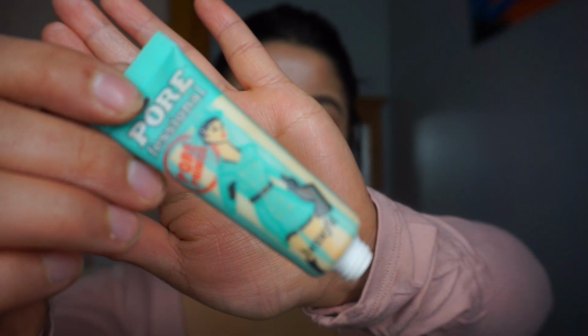Okay, now I'm going to go with Benefit's The Porefessional, and I'm going to be using this as a primer just to help me with these pores. I tend to have a lot of pores around my nose area, so that's where I'm mainly putting it.